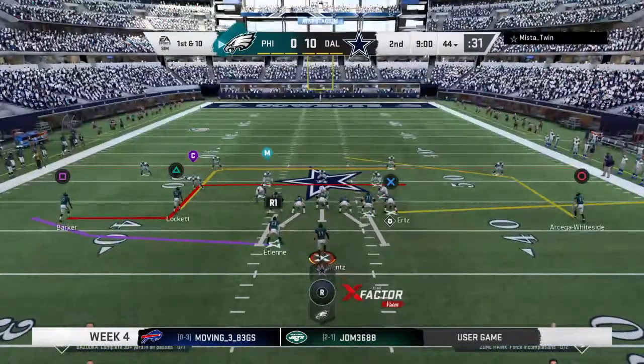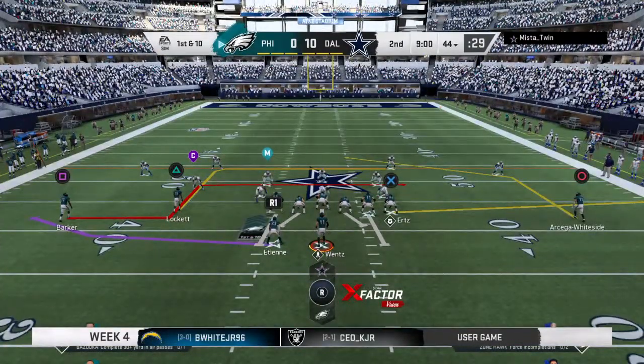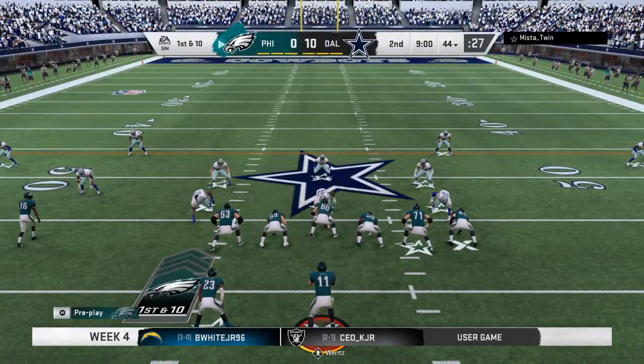Here we go. 20. 55. And let's pin the mirrors back and go full strength.